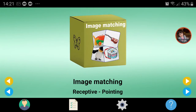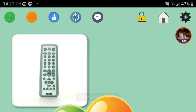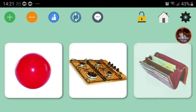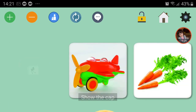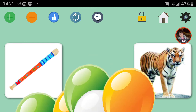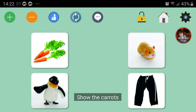Image matching. So, the guitar. Excellent. So the boots. Excellent. So the TV. So the ball. Great! So the carrots. You can do great! So the cap. Great! So the table. Well done! So the remote control. So the carrots.